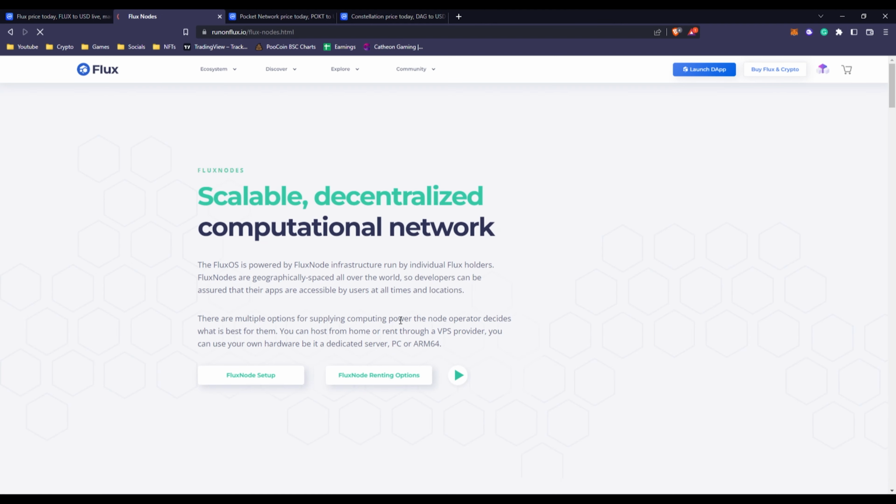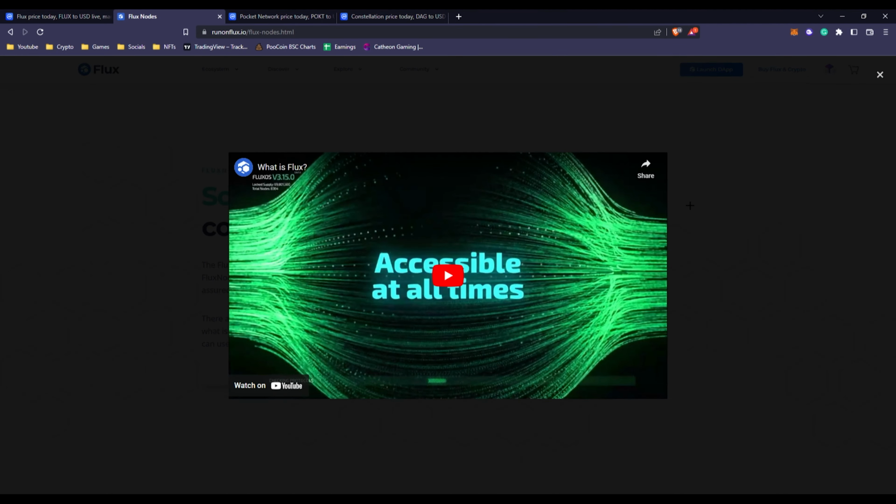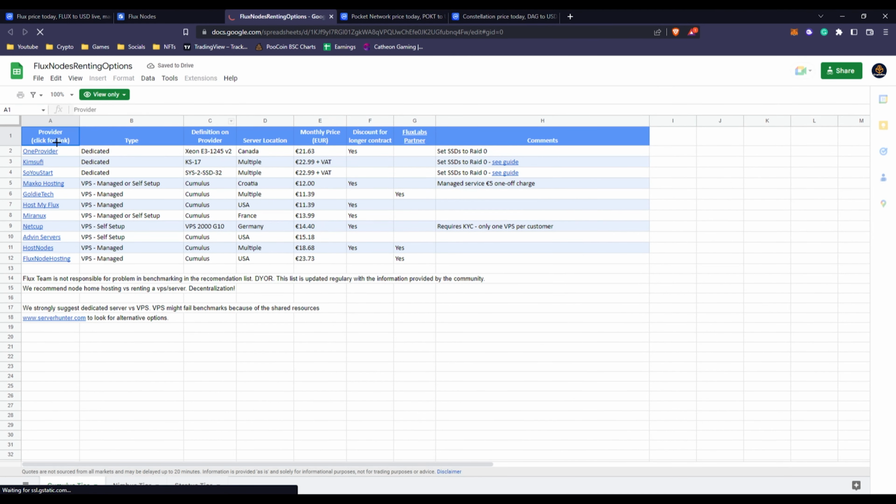And you can see right here, you can click launch node, Flux node setup, Flux node renting options, and then you got more stuff like this. If we go on their Flux nodes renting options, we can see their providers and the monthly price of how much it is to run, and the server location. I'm based in Canada, so this is one of the best options I could take for the server location. And it's not necessarily for the price, but there is a discount for a longer contract. And obviously this is some helpful stuff here.